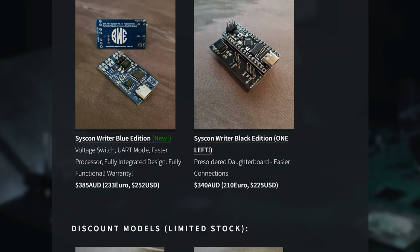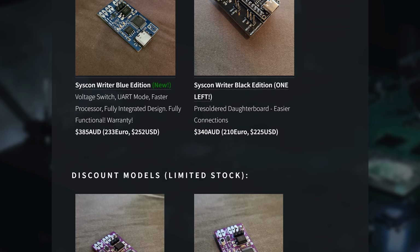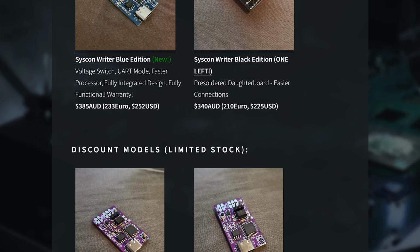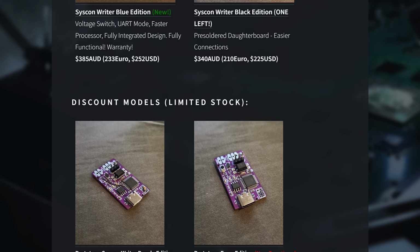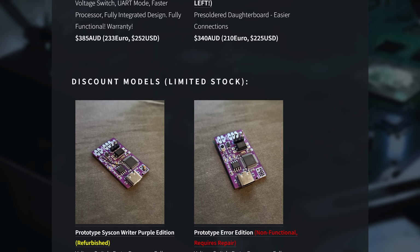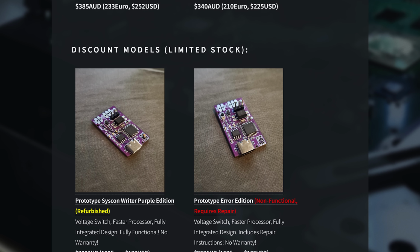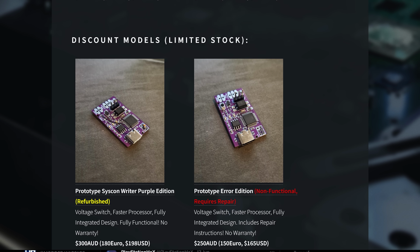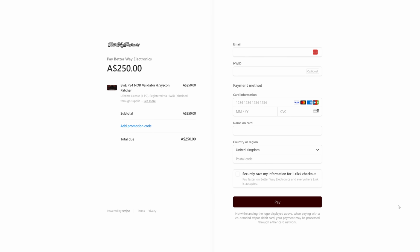He has the Syscon writer and he has his BWE Nor validator, but they're not targeted towards end users. They're meant for repair professionals who are repairing PS4s on a daily basis, who will be using that tool to make their job easier. They can write it off as a business expense, which is why I guess those tools are so expensive, because they're for repair professionals. They're not for end users like us who just want to revert our own PS4s. And that's why they're so expensive.